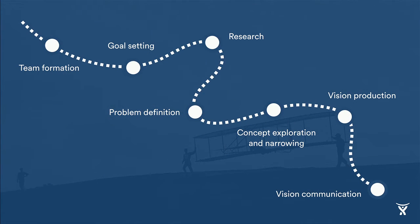And there's a lot to share about painting a vision. This is my take on the rough life cycle of painting a project vision. Everything from forming a team, setting goals, defining and exploring your problem, and then agreeing on how you're going to communicate and present your vision. I would love to give a 40-minute talk on this, maybe summer next year, that's my goal.